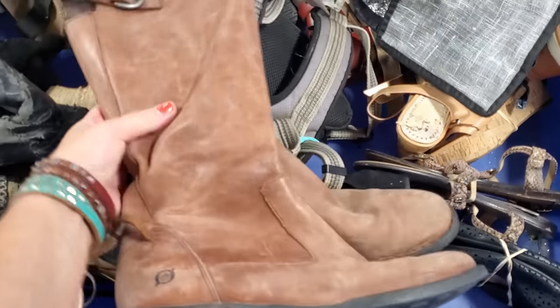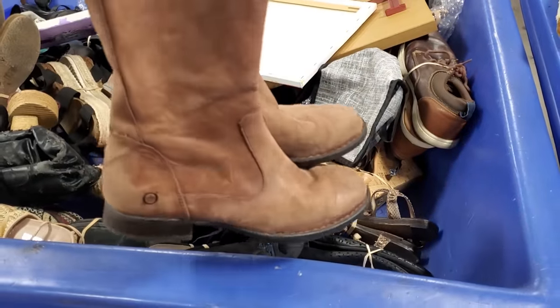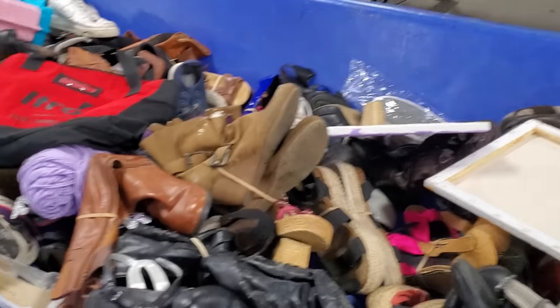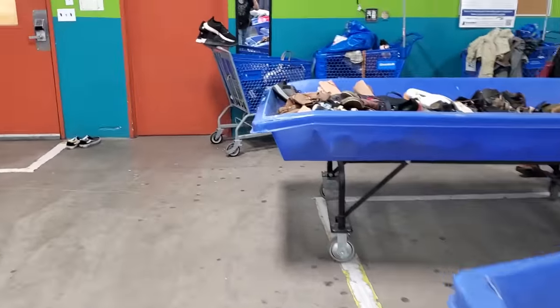I just like these tall, distressed leather brown Bourne boots. I have to weigh them because they might be expensive here. See those Birkenstocks over there? Totally, totally nailed. Otherwise, I'd pick them up even with a little wire. Those sell okay. Let's take a look at my cart for my first round.